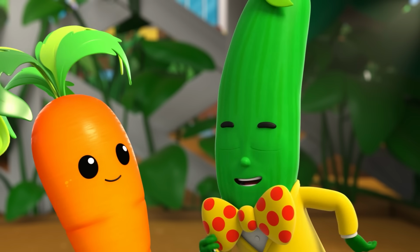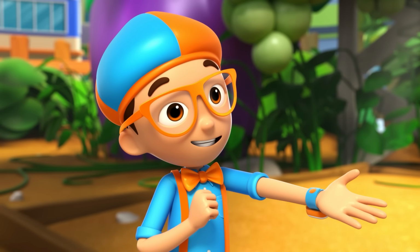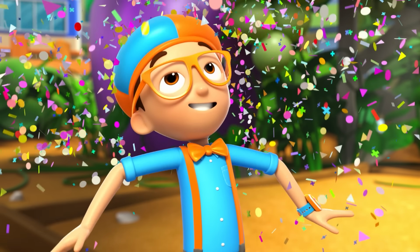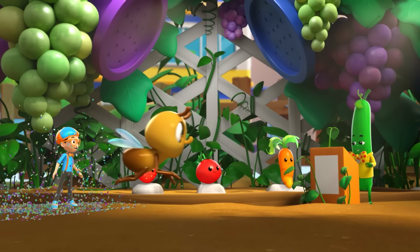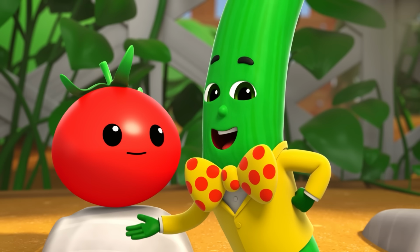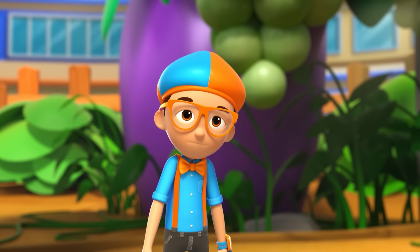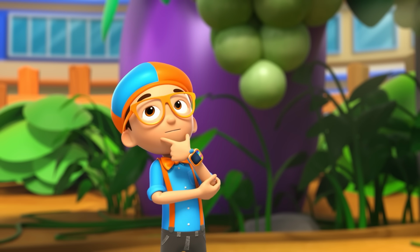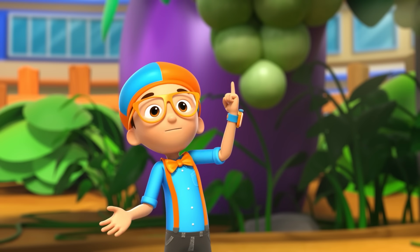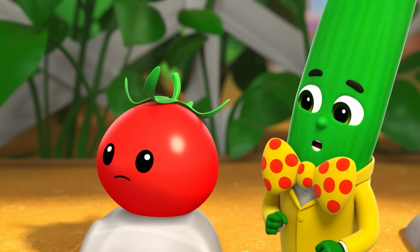Tell me, Blippi, is this carrot a fruit or... Ooh, the carrot is a vegetable because it's a root and has leaves. That's right! But can Blippi go 2 for 2? So tell me, is this tomato a fruit or a vegetable? This is tough. Okay, a tomato grows from a plant, but it has seeds. It's... also a vegetable? Oh, sorry.